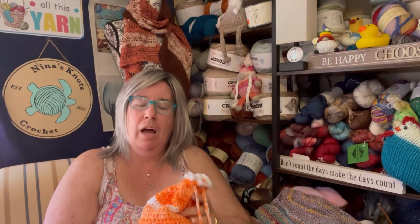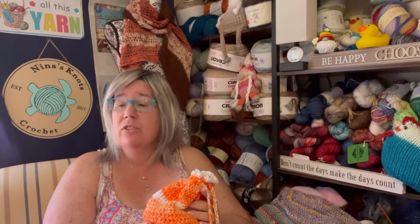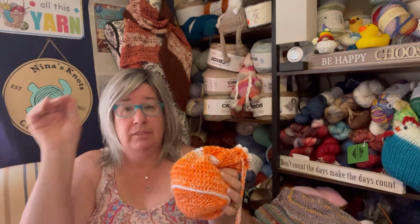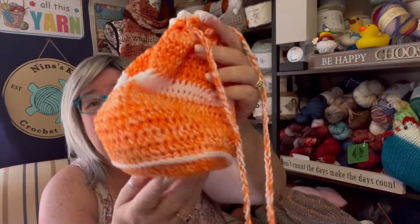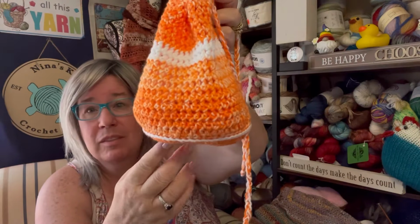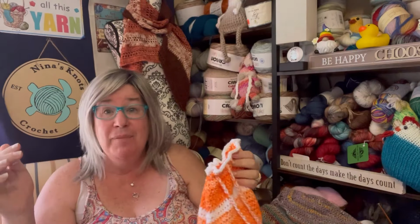Now, Juan, you know I love you. I could not do the crab stitch. I tried and tried and tried, and I finally got frustrated and said, to hell with it. I just did a single crochet around the bottom for that ledge where you delineate from going up. So that was the only change I made to it.